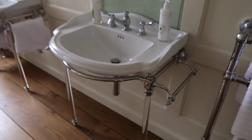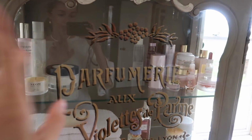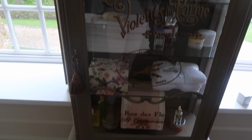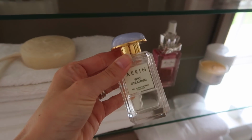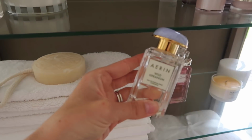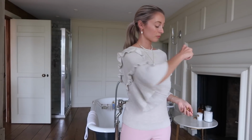The sinks are just so lovely. They have got all the silver detail down the sides. And my bathroom cabinet is looking lovely. I'm still on the lookout for some flowers to pop in here, but managing to keep it pretty tidy. This Erin fragrance that I've got in here is so heavenly, and this smell is really reminding me of the house now because I've been wearing it during this first couple of weeks, so I think this smell will always remind me of our first few weeks in our new home.